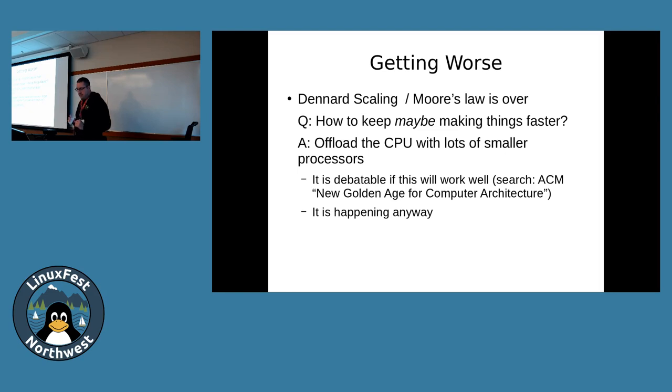Okay, so that was the problem. The problem is getting worse. Dennard scaling and Moore's law are effectively over, or on their way to being over. So the question is, if we can't keep getting more and more transistors on a processor or clocking it faster, how do we make things faster? How do we make my computer faster? How do we make people throw away their old computer and buy a new computer in this world of throwaway things?